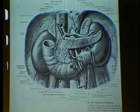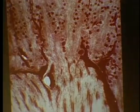How about T12 to L3? Okay. All right, next one. What organ are we in? Kidney, good for you.